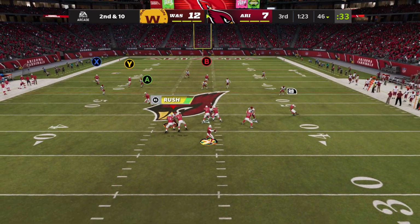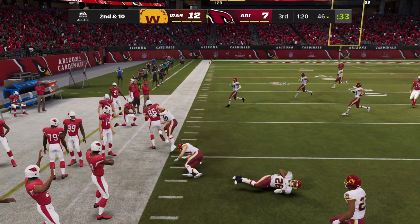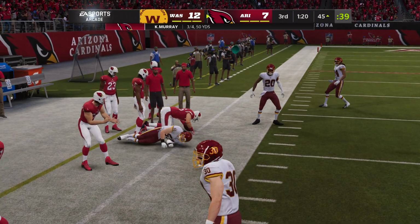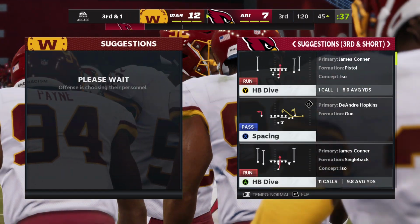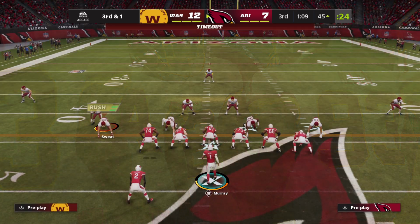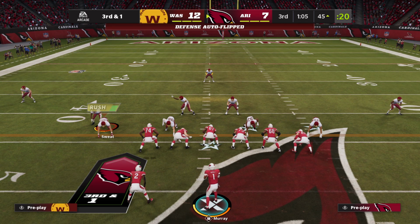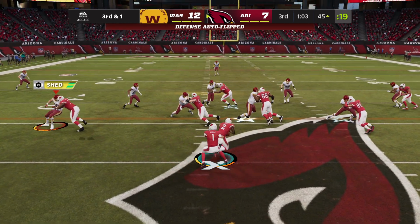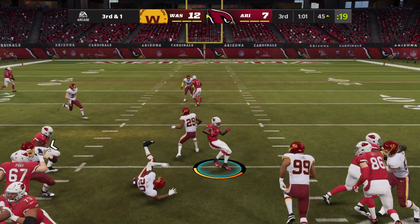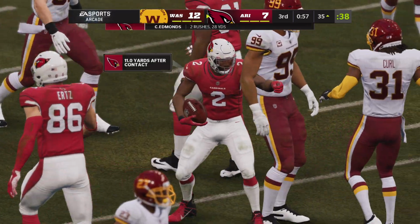Here's Murray. Caught by the tight end Ertz. And he's out of bounds as he gets this down to the 45. 9 yards, not quite enough, and they'll be left now with 3rd and 1. Trying to pick it up on the ground with Edmonds. And he's got this down to the 35.